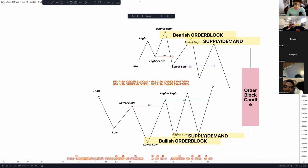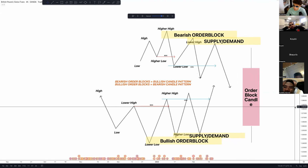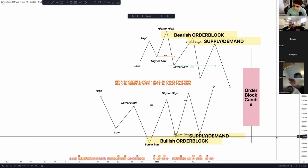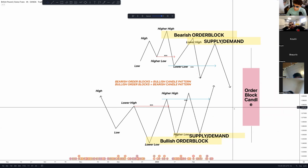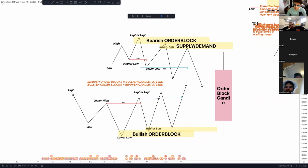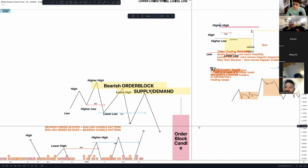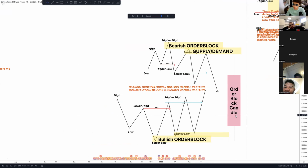Everyone good? Everyone have this down? Yeah, COS means continuation of structure. BOS equals break of structure. If you guys need to take a picture of this, go ahead. Just do whatever you need to do to have this down. All right. Any questions on this before we move on? Nope. All right. You can ask your question.